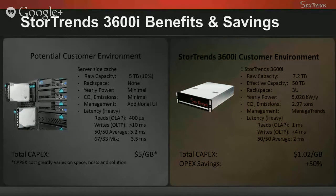So say you don't have 50% writes. Oh, it's less than that. Well, you're still looking at 3.5 milliseconds. We beat that with the 50-50 average. It's going to be even lower, probably a millisecond and a half on our side. Once you decrease the writes, it just helps us. And you can see here the CapEx. We're looking at $1 per gig for usable space, and it's all flashed out. You don't have to worry about misses and stuff like that. So, huge consideration there when you're looking at this.